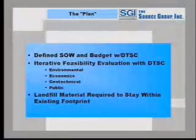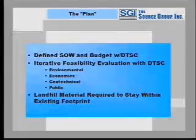There's a point here I added. Moving the landfill material outside the original footprint kind of constitutes a new landfill. So one of the kickers here was keeping everything within the footprint of the original landfill. And so that was what made the redevelopment plan very complicated.